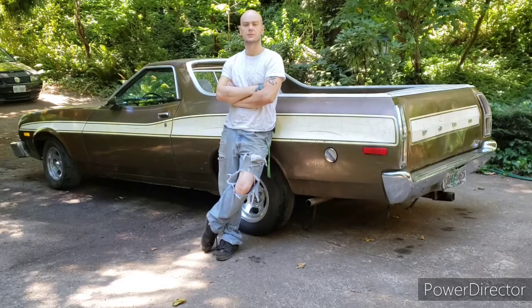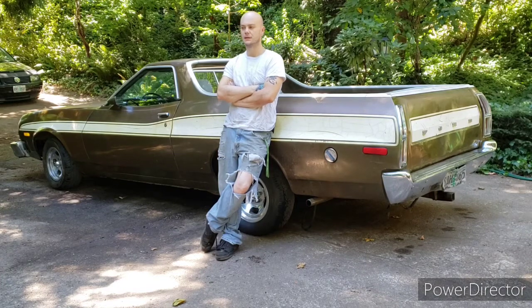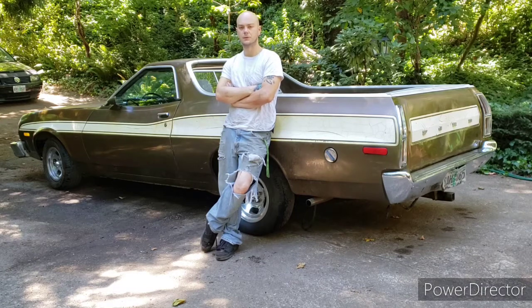The floors are also pretty rusty. There's a bunch of pinholes and they're really, really thin. So I plan on addressing that as well before the car gets driven. But besides those things, this car is pre-DEQ, so I don't need to do anything fancy before I register it. We can just throw this car on the road at any point once I get it fixed up. I'm really looking forward to doing that.